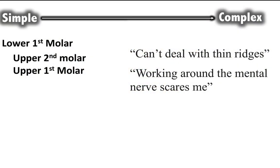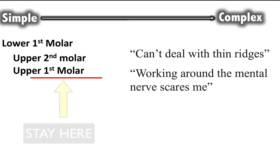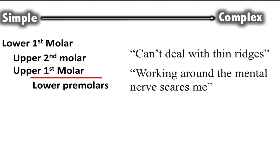Now, if you're concerned with working around the mental foramen, same story. If the nerves scare you, stay there for a while. Stay there for about 2-3 months, 6 months, until you feel comfortable in terms of building implant sites, until you feel comfortable having a good strategy of placing those molar implants, and only then move on to the lower premolars. And it's again something that builds upon your confidence.